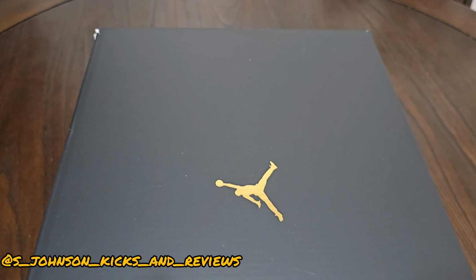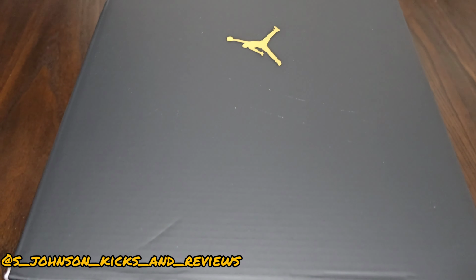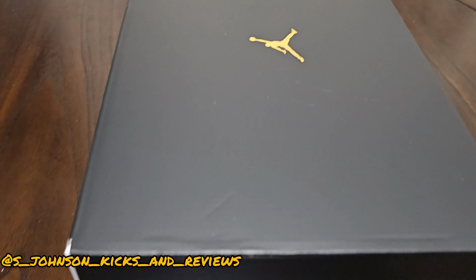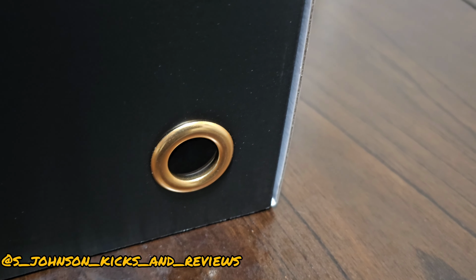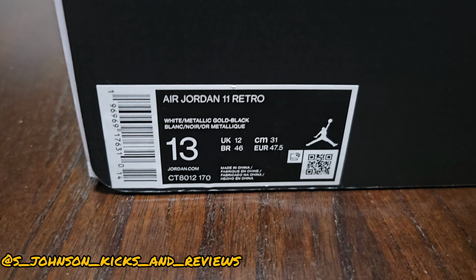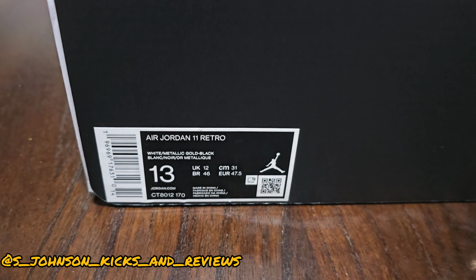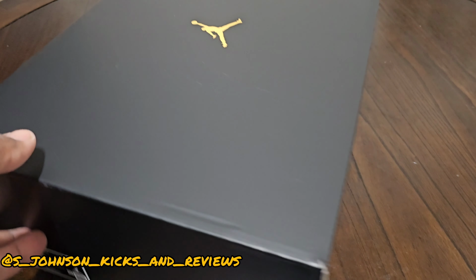What's going on, guys? As you can see, we got a special box right here. A lot of people already know what it is, but you got a gold Jumpman right there. And y'all can see the size right there, and you know by that tab right there what it could be. It is the Air Jordan 11 Retro, white metallic gold black, size 13, my personal size, and one that I got on the shop drop for Nike sneakers.